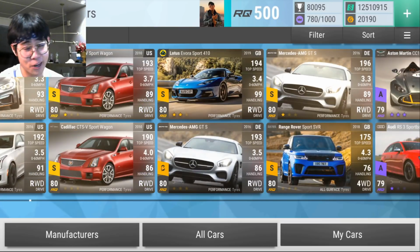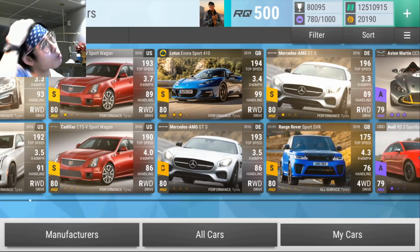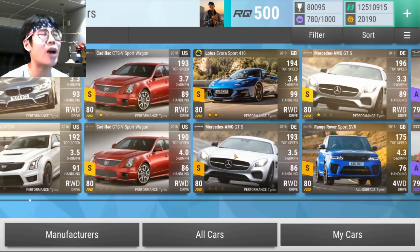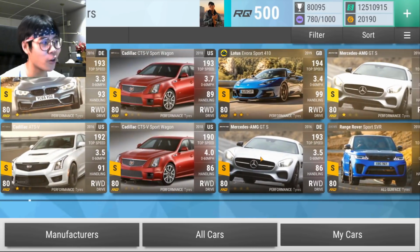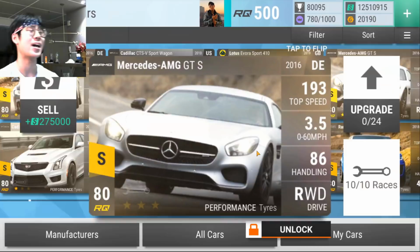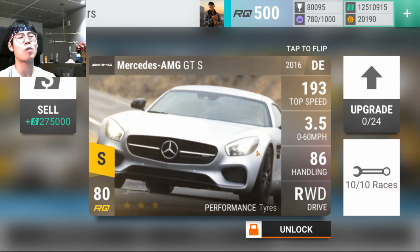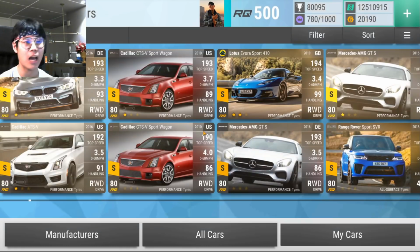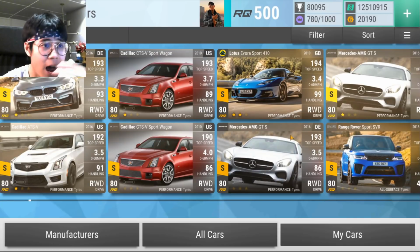You guys can review my garage, but I'm gonna end off my garage tour with my 93 legendaries, starting off with a bunch of RQ80s, literally a whole screen of RQ80s, 2 AMG GTSs, Sport SVR, Evora Sport 410. I gotta say, man, I love Mercedes, and I really want to max out a high-end Mercedes, but I'm not gonna do it for this, not for an RQ80. If this was an epic, it would be a fantastic epic, and if I found out that these were going epic, if it ever did, I wouldn't mind that.